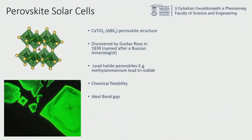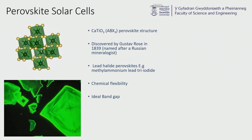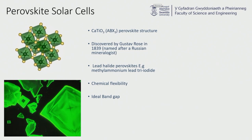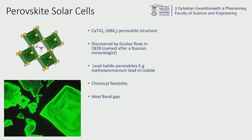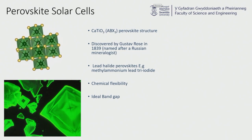And this is the photoluminescence of methyl ammonium tribromide. And these crystals are growing under the fluorescence microscope. So there's light incident on the sample. And we can see as the crystals grow, they begin to emit this brilliant green light.